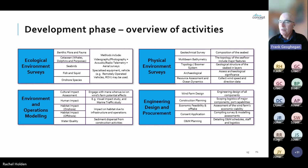You could also, alongside of that, there is the cultural impact assessment, human impacts, habitats onshore and offshore, and the visual impact, mana whenua consultation, impact on all habitats that we're going to interfere with.